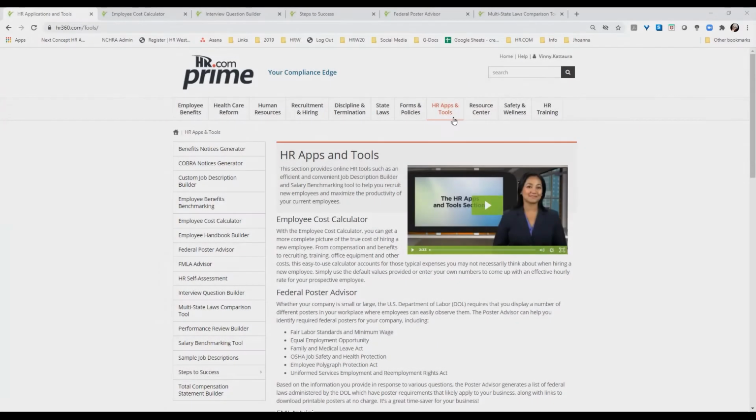Tab number 8, HR apps and tools. Here you will find a collection of dynamic online tools to help you be efficient and save time on most things you do as an HR professional. Most of these are designed to be quick and interactive. Simply answer a few questions or choose from the options provided.